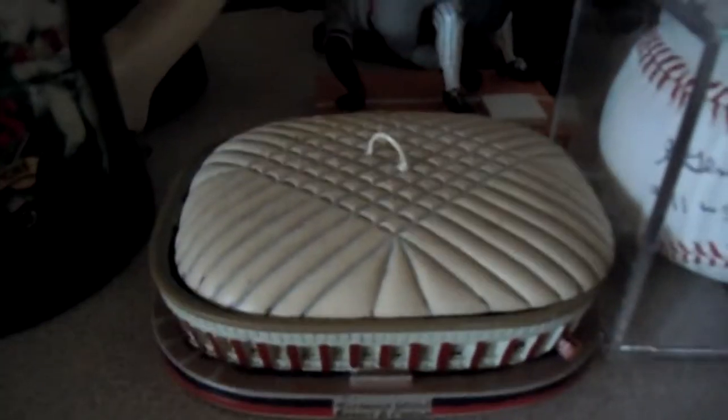Back there got the Kent Hrbek mini statue. Front here we got mini Metrodome. Roof comes off there. Here's what it looks like on the inside.